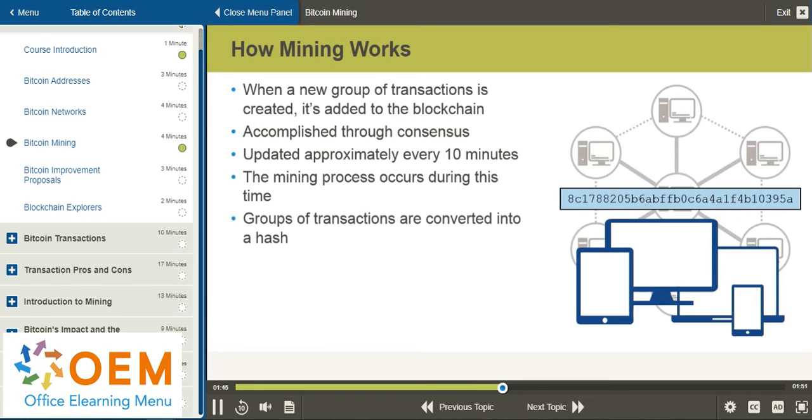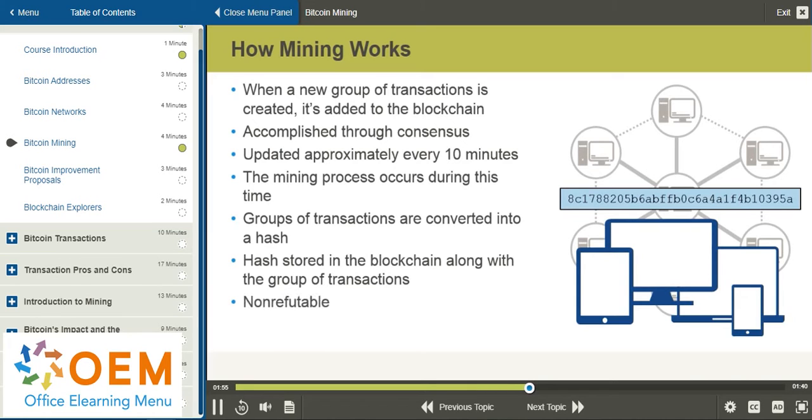When groups of transactions are converted into a hash, and you can see a sample hash in the graphic on the right, the hash is stored in the blockchain along with the group of transactions. And because a hash exactly represents the contents of a group of transactions, the transactions are non-refutable, meaning the slightest change to that group, the new block, would drastically change the hash value. And this creates an aura of trust around Bitcoin transactions.